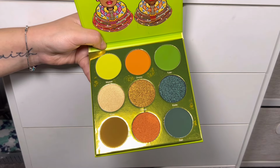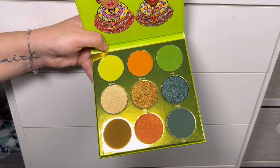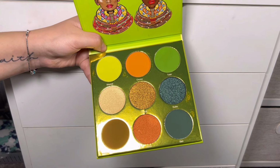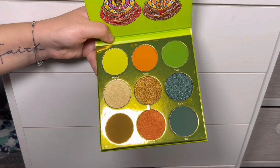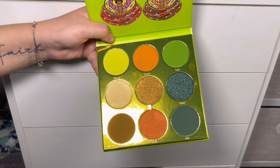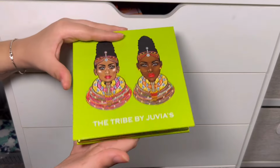Now, it is discontinued, so you can't get your hands on it, but you can always find it on Mercari, Poshmark, Depop, whatever. Facebook market page, I guess, you know? Hey, if somebody wants to sell it, they're gonna sell it. Dub's Beauty Diary, she gifted me this, so I'm so grateful for that. And I just really love this. I really love the color story, and I cannot wait to play with it.